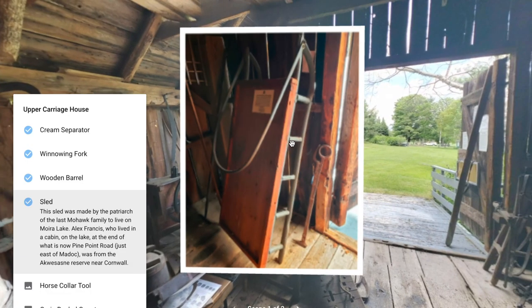Over in the corner, we have a sled which was made by the patriarch of the last Mohawk family to live on Moira Lake. Alex Francis, who lived in a cabin on the lake at the end of what is now Pine Point Road, just east of Madoc, was from the Akwesasne Reserve near Cornwall.